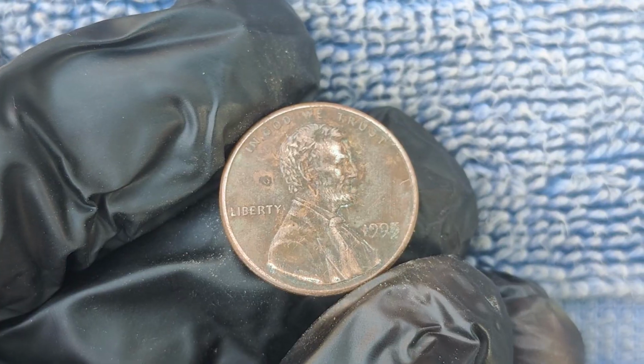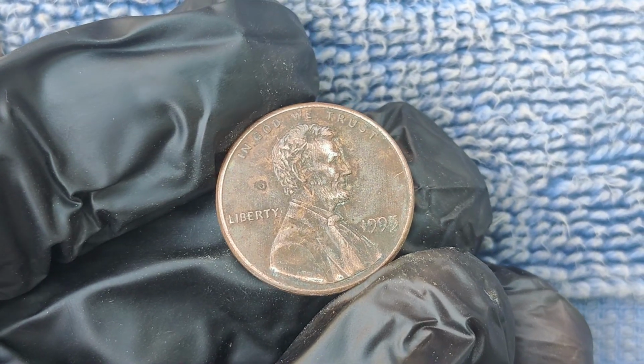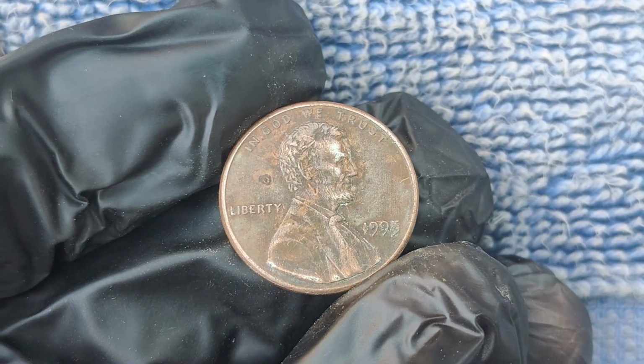We're diving into one of the most exciting and rare coins that has made a splash in the world of numismatics, the 1995 no-mint Mark Lincoln penny.